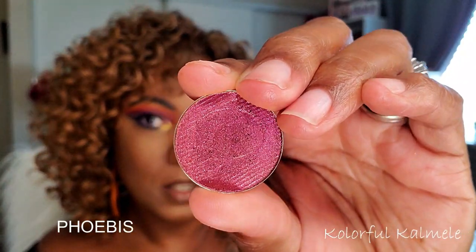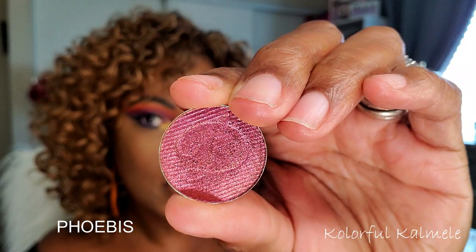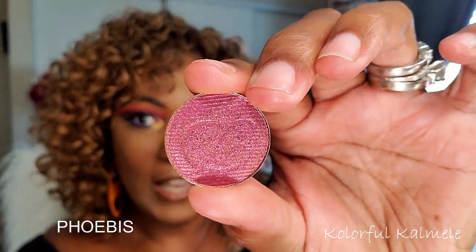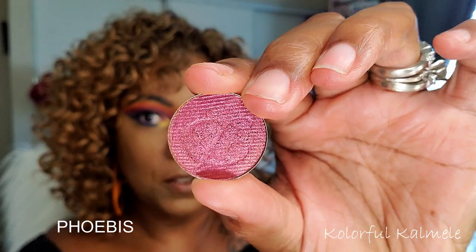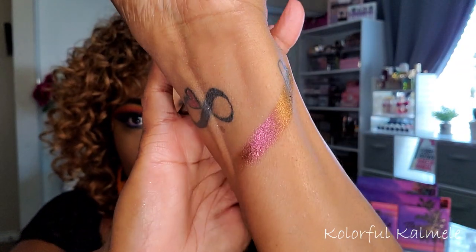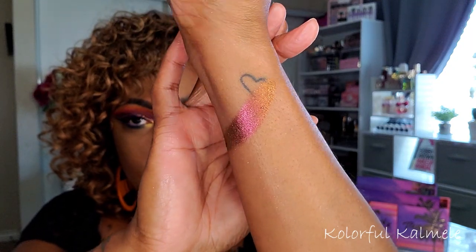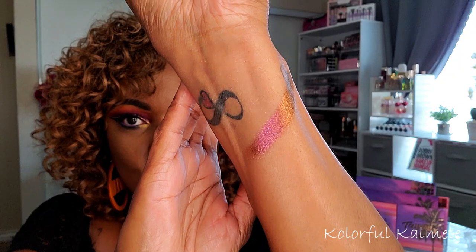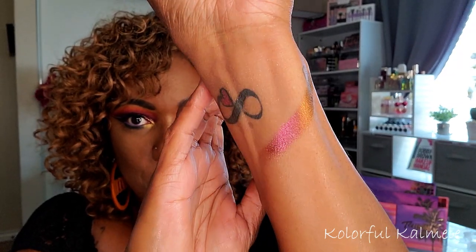Okay, so this first one looks like it's called Phoebus. And you can kind of see on these, it has the imprint of the D for Divina in there. Okay, so that's what that one looks like. Definitely like an orange to burgundy type shift in there.